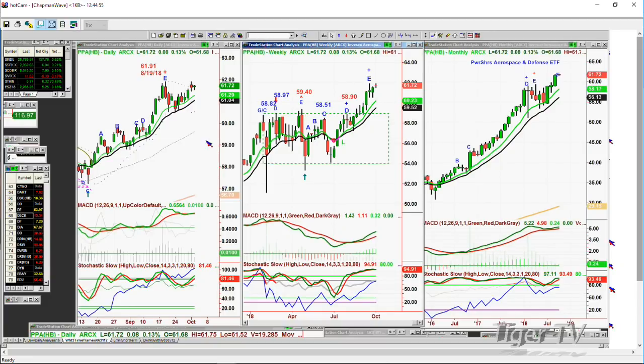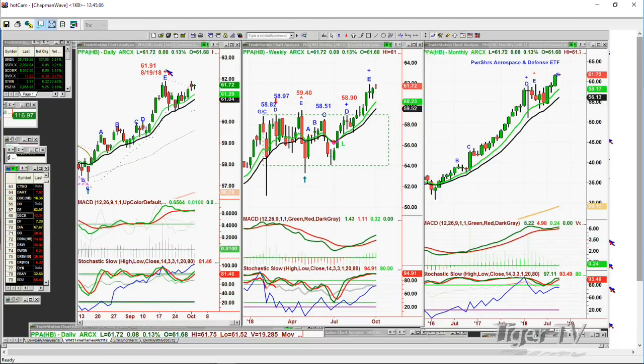Aerospace defense ETF trading at 61.72. Hey, it's just barely under the previous high. No, that can't be right. Can it? 61.92. Just 23 cents, and it breaks the new high. Well, that's what it is.